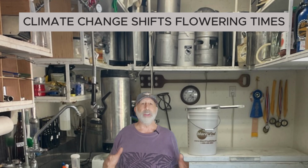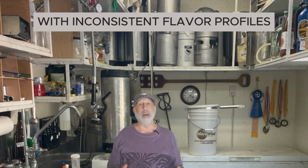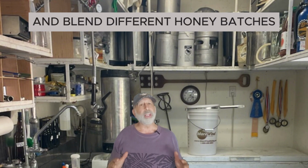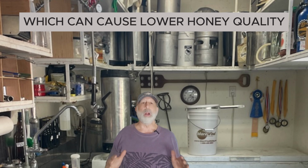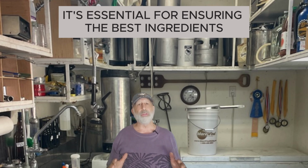Climate change shifts flowering times, which can lead to honey with inconsistent flavor profiles. You might need to stay adaptable and blend different honey batches to keep your mead consistent. Climate-induced stress makes bees more susceptible to disease, which can cause lower honey quality. Supporting bee health isn't just about being a good steward. It's essential for ensuring the best ingredients for your mead.